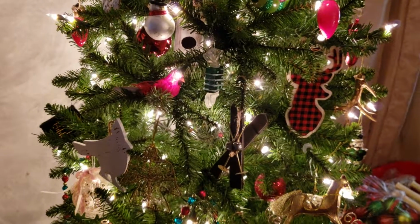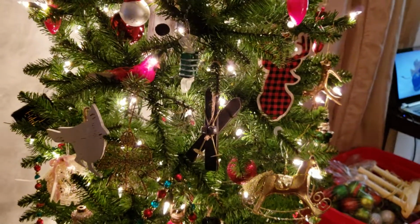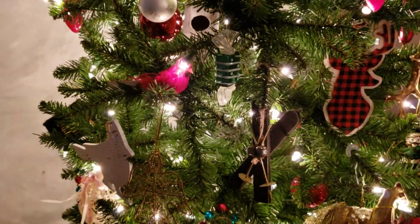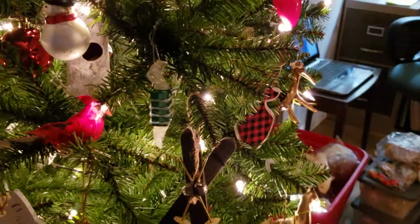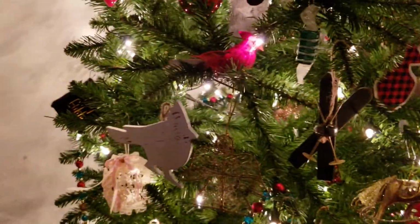Anyway, I do want to make some. I know I don't have the hooks, so I definitely need to get some hooks. So I was telling my daughter, but yeah, I'd really like to make some. I can hang two on one side and then two on the other.